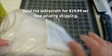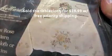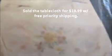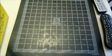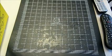Brand spanking new in the package. Doesn't come with any floss or anything, so whoever buys this has to buy their own floss and stitch the design, but that shouldn't be a big deal. I'll probably start this at 15 or 20. See how it goes. I think I paid $2.